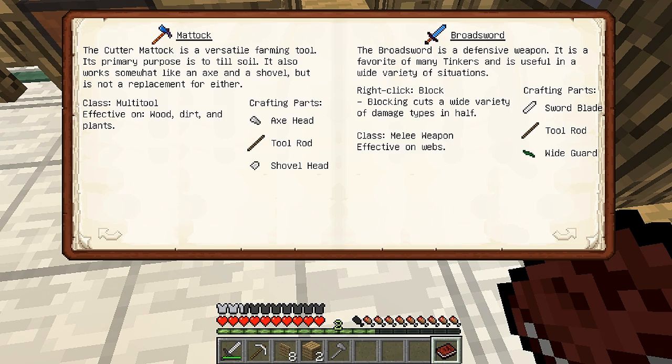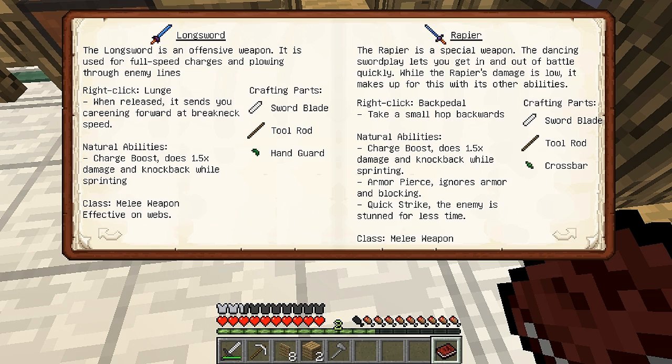So blocking is the cool ability with the broadsword. It works very similar to the vanilla sword. Now the longsword, however, you can lunge with it. And we're going to make a longsword in the next episode because I really like longswords. Rapiers are cool. They allow you to backpedal.